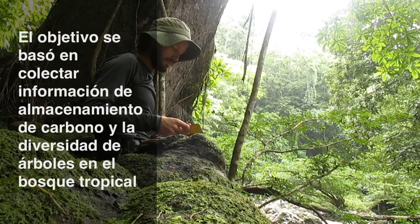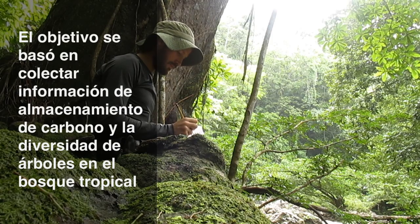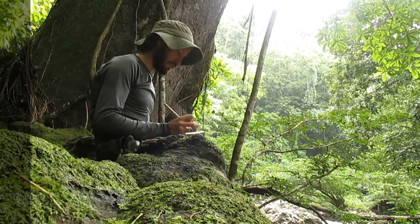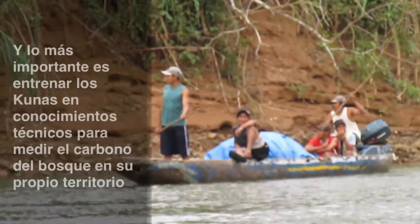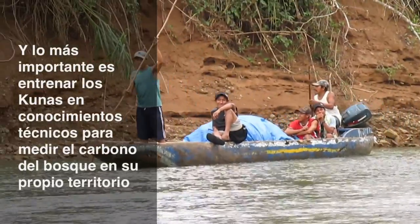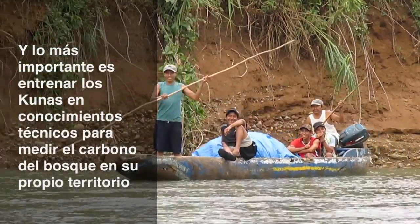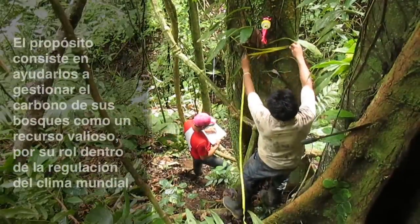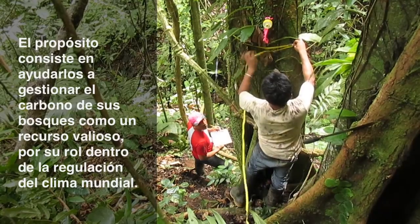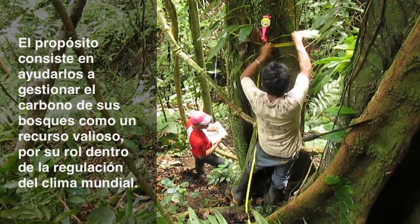The objective of the trip is to collect scientific data on the variability of carbon storage and tree species diversity in tropical forests, and also, perhaps more importantly, to train the indigenous Kuna and give them the technical expertise to measure forest carbon in their own territory. The purpose of this is to help them manage their forest carbon as a valued resource for its role in regulating global climate.